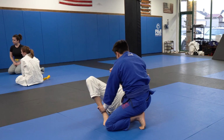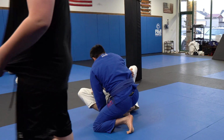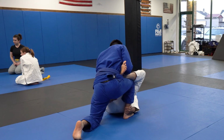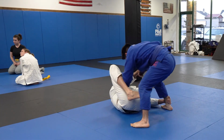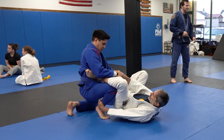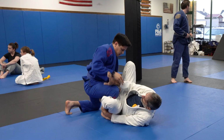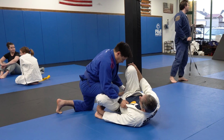So here I'm looking to pull his arm across my center line. I have my foot on his waist. That's holding him back from advancing. And I'm just trying to fend him off as best as I can. He's very strong for his size. He's only 160 pounds. He's probably 20 years old or something. Early 20s at best. So I'm twice his age.